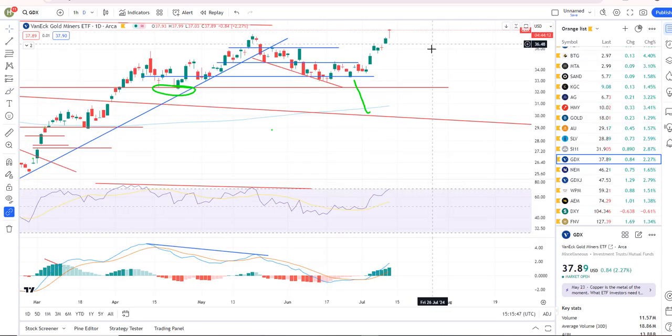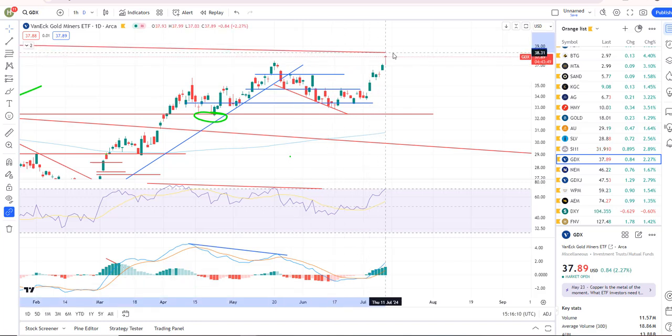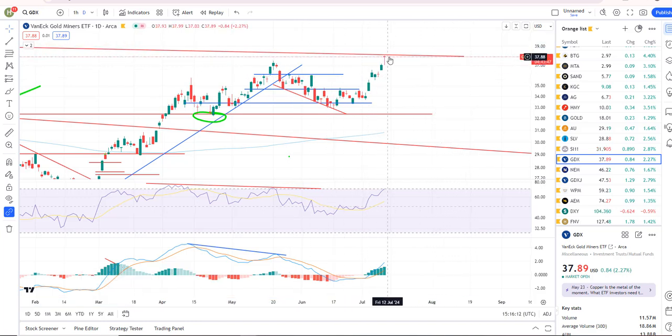All right, gold. So gold miners obviously moving up today, mostly on the lower than expected inflation, slightly lower. And so the market continues to try to anticipate, or at least today it's trying to anticipate and price in rate cuts or a rate cut. And so we're seeing those interest rate sensitive stocks kind of moving gold. So if I extend this out, you can see here, I've got a resistance line. We're basically running right into it.